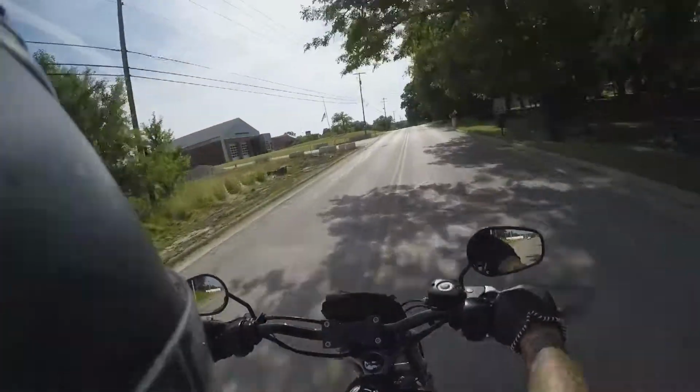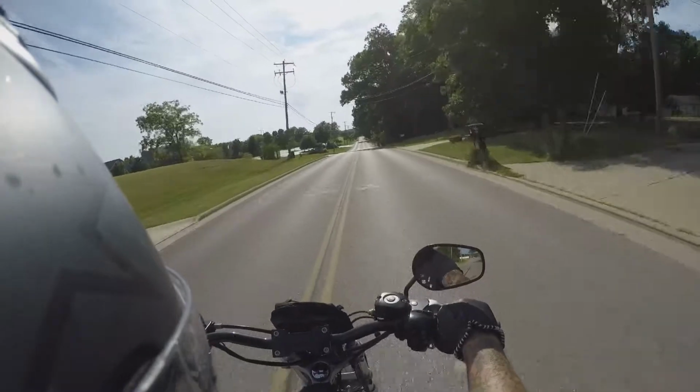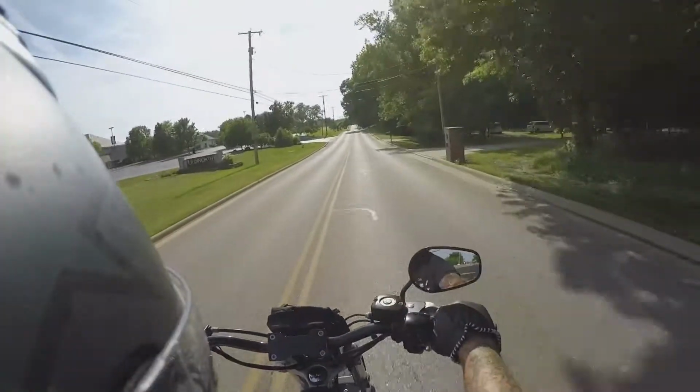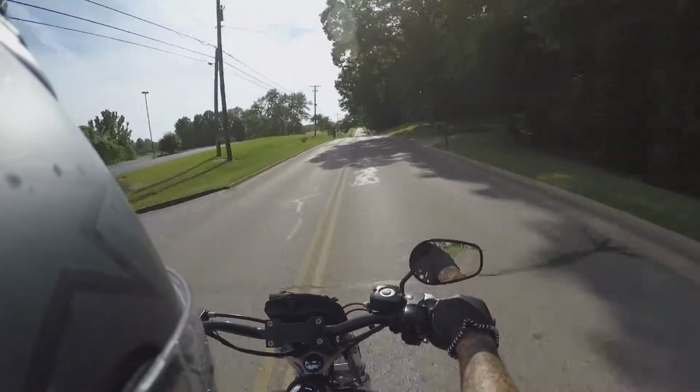And to each their own, it's a personal opinion, but for me, I like to do what I like to do. And I feel like I have way more control over the bike. I do not need a computer telling me when my brakes should and should not be locking up.